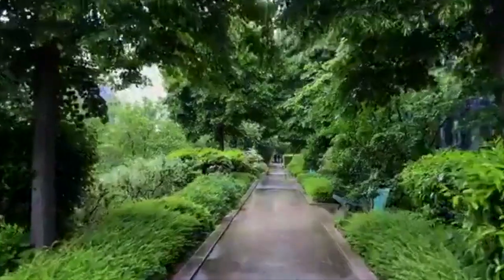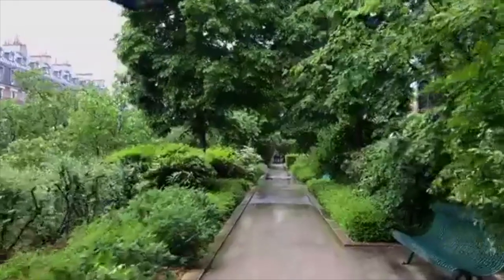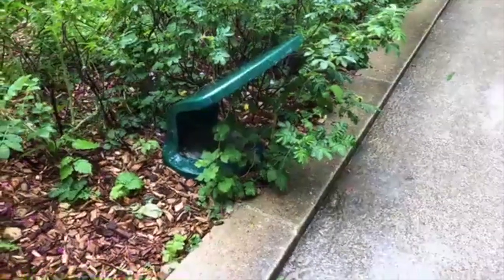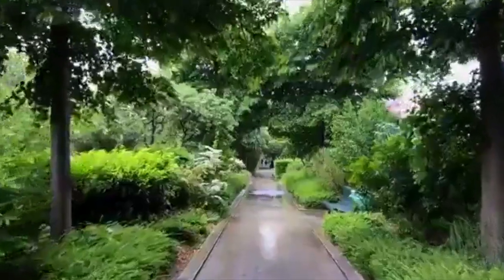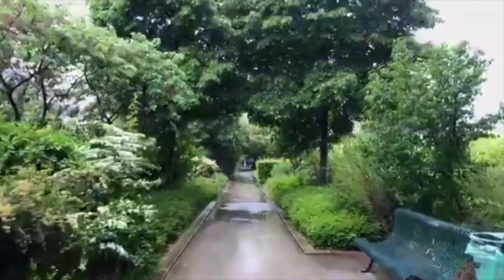Christina's asking me if this is well lit at night. Yeah, I don't come through here at night very often, but I do see during the day a lot of lamps here, which illuminate the walkway. So the fact that these are periodically throughout makes me think that it's probably quite well lit. And there are some more traditional street lamps as well.